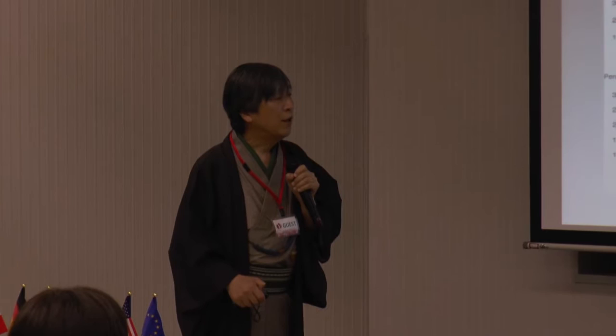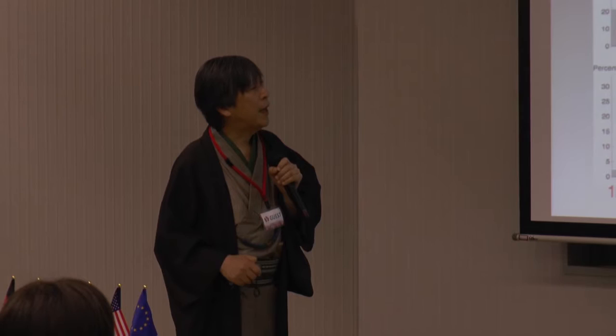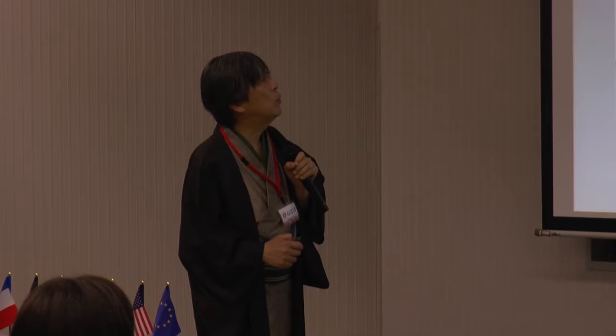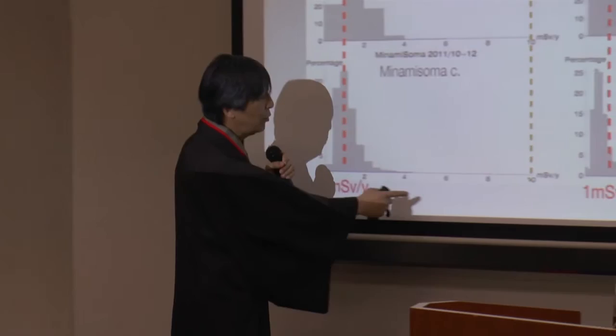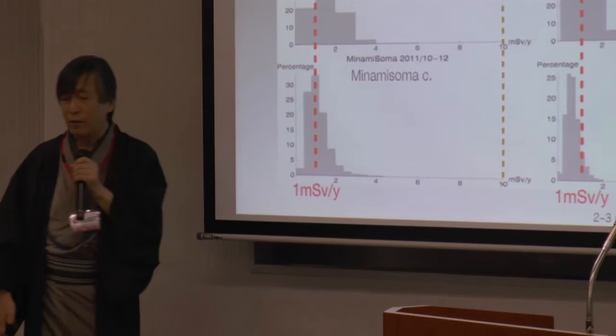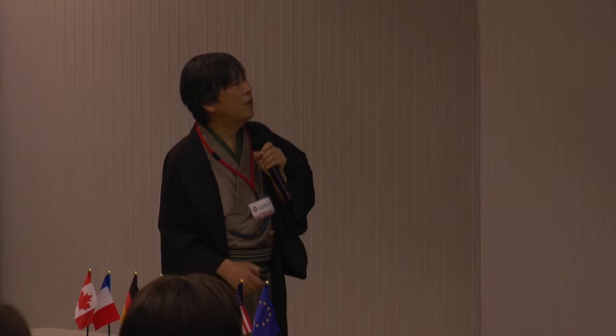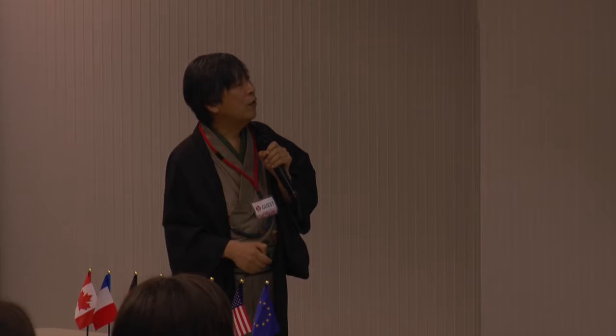So this is a distribution based on the measurements done by Fukushima City and many other municipalities in Fukushima from October to December 2011. The scale is from 0 to 10 millisievert per year. And again, this is 1 millisievert per year, which is the long-term goal. Already in the winter of 2011, the external exposures were not particularly high. There was nobody exceeding 10 millisievert per year. And already in this year, about 50% were below 1 millisievert per year.